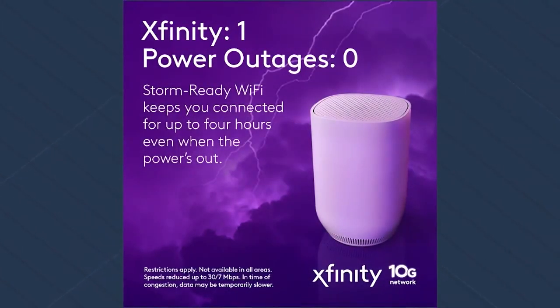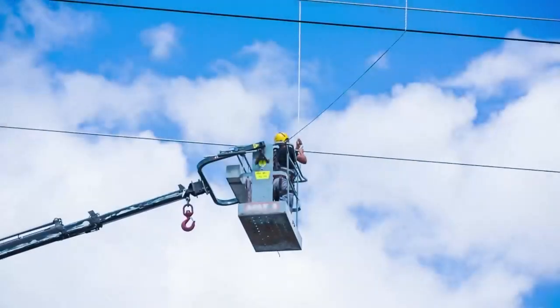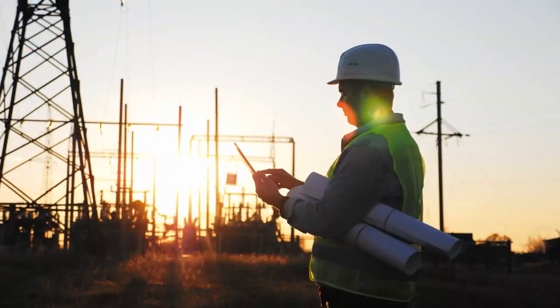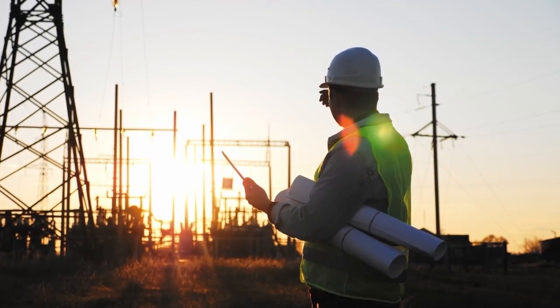Oh yeah, absolutely. The initial offering is 2 gig, but the DOCSIS 4.0 standard that'll be coming to your neighborhood in the next year or so will get us all the way up to 10 gigabits. Wow. It's an amazing technology that we can still get amazing speeds out of our incumbent coaxial network.